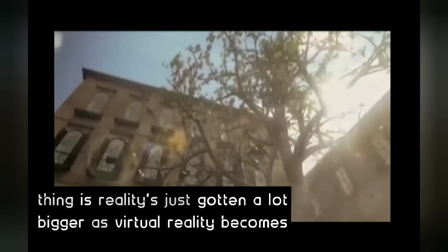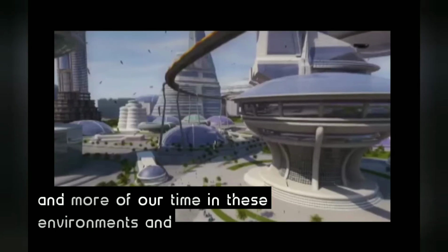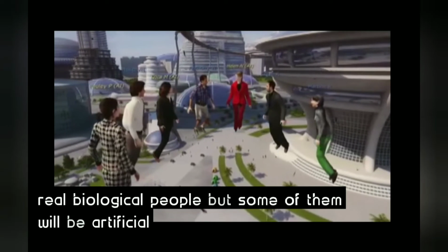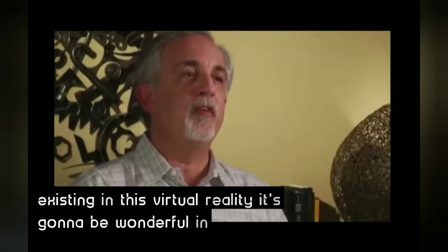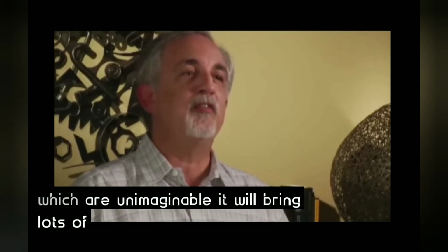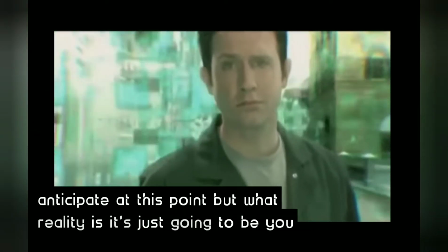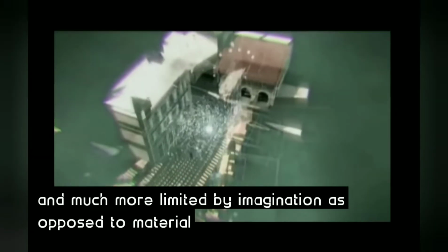As virtual reality becomes more and more realistic, we'll be spending more and more of our time in these environments. And some of the people that we interact with will be projections of real biological people, and some of them will be artificial people that are just existing in this virtual reality. It's going to be wonderful in many ways, some of which are unimaginable. It will bring lots of new problems we can barely anticipate at this point. But what reality is, it's just going to be huge and much more limited by imagination as opposed to material constraint.